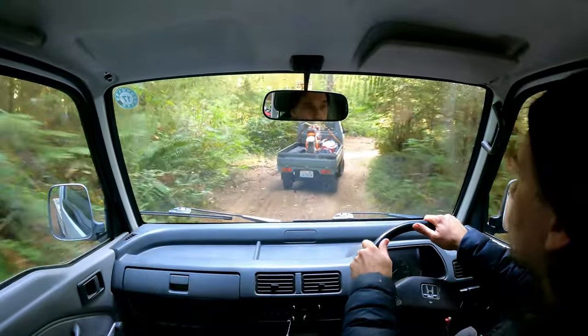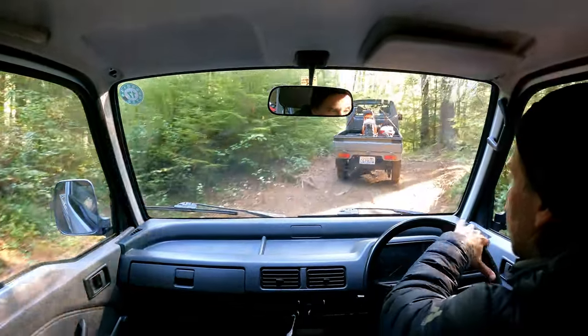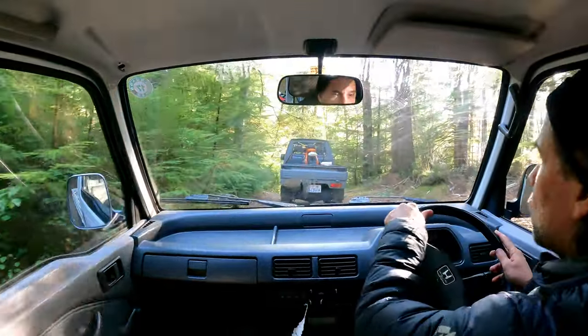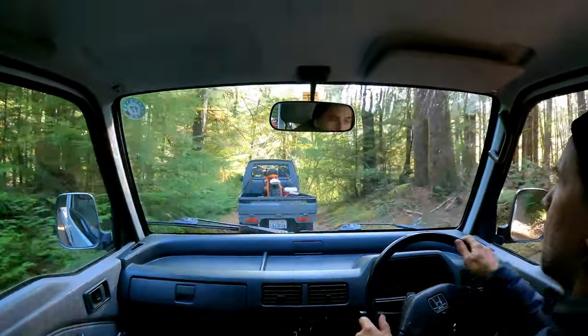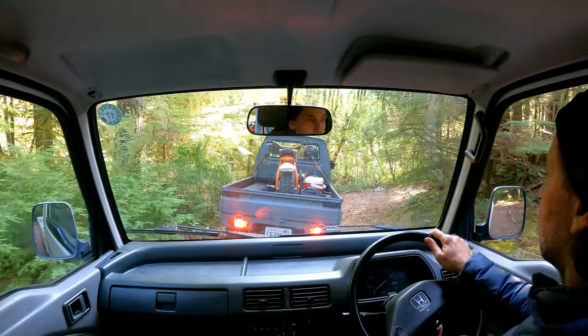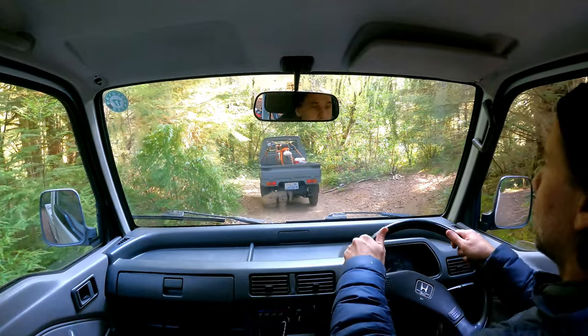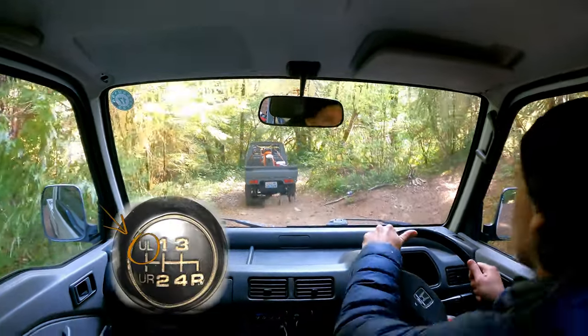I'm in first gear in this truck, and standard first is pretty low, but coming up here there's some steep drop, and I'm probably gonna shift into ultra low range. Yeah, we'll go ahead and pull up the detent on the shifter, drop it into ultra low.